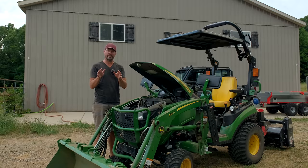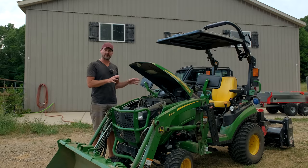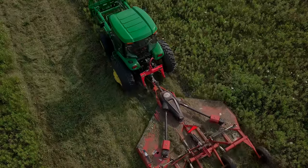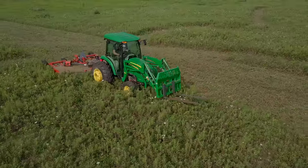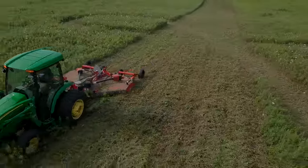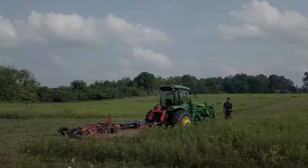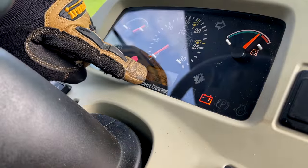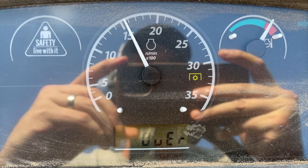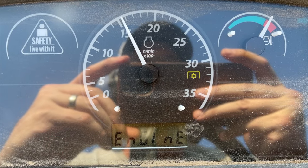Now, if you're having overheating problems, this experience was different than the 4720 experience. With the 4720, when it was overheating, if you put it down at idle, that needle would creep back down. Same thing happened last year with the 1025 when we were tilling and it overheated. We put it down to idle and you could see that needle creep back down. Well, this time that didn't happen. It was different. It would stay in the overheat situation.